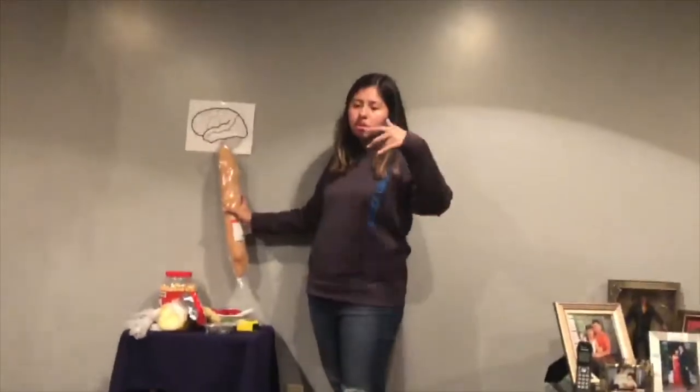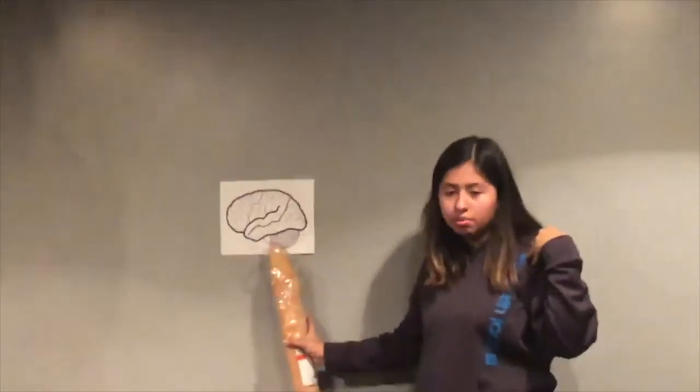The spinal cord is the center of our body's function. It is what electric currents travel through to send signals to our brain. It also helps with walking and reflexes.